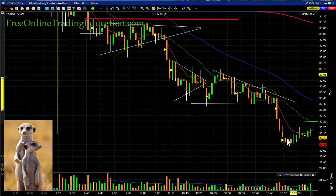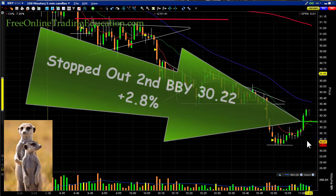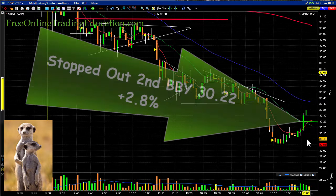And man, it's in here a long time now. I've been in this trade a long time, and I got my stop just here about the 20 moving average, and boom, there she goes. Popped up, stopped me right out at $30.22 for 2.8% on the second half.